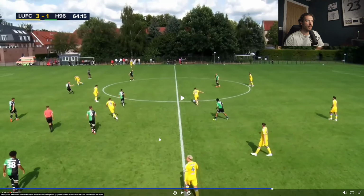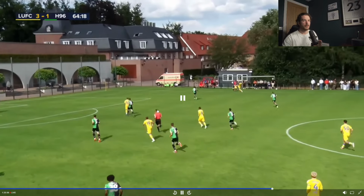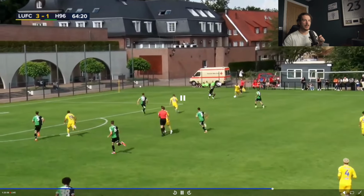He's got a couple of options. He could either try and play it short into Rothwell, into this kind of space here. He could do a bit more of a risky pass and play a low-driven ball through the middle for Joe Gelhardt. But what he does well is switch the point of attack with this long raking ball. Look at this. Little bit of slice on it. Makes it go perfectly out wide there for Bogle.